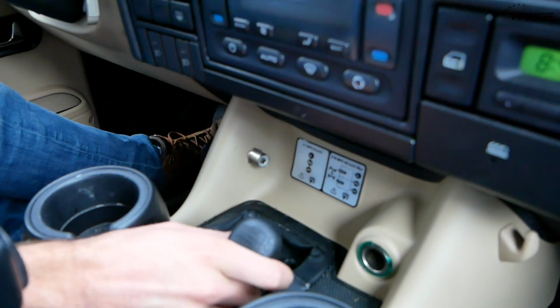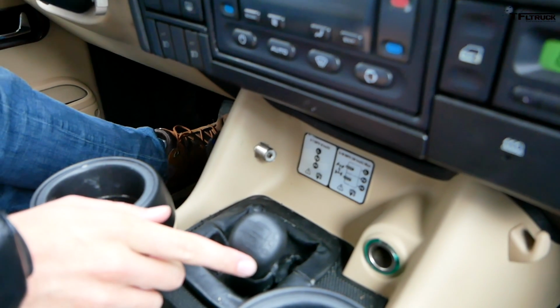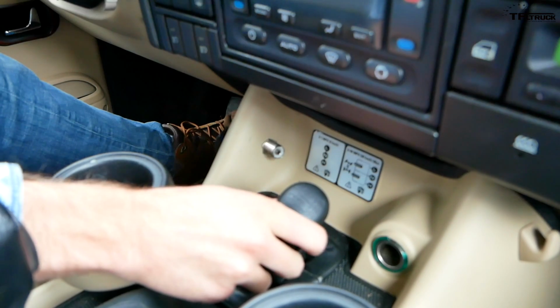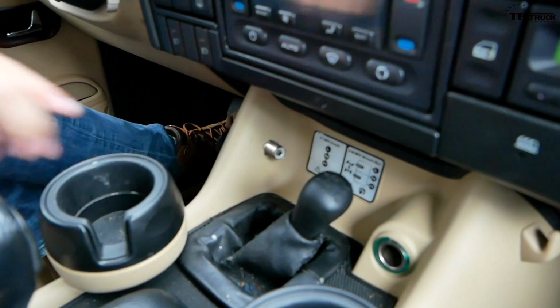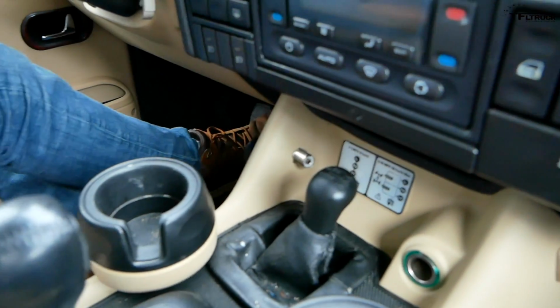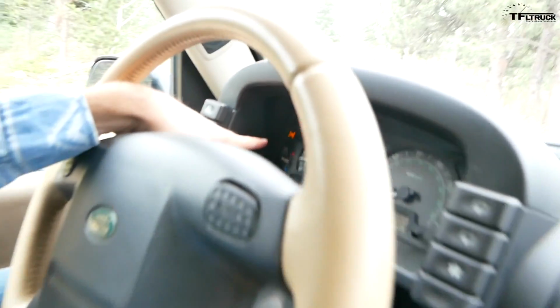So a much more mechanical way of engaging four-wheel drive in these older Discos. Right here is my transfer case lever. So obviously 4 high all the time. These are permanent four-wheel drive. Up one click into neutral, and then up one more into low range, and then I flick this guy left, and that engages the center differential lock, which you can see here.